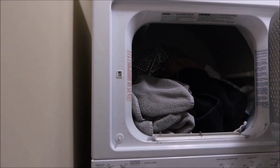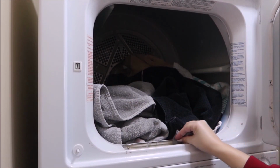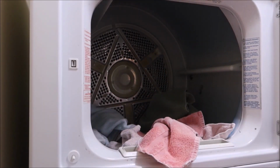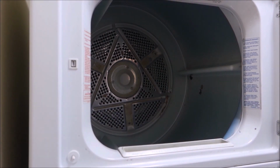I needed to get the laundry switched over, and thank goodness it was just towels, because towels are so easy. By the way, I hate our lint trap. It just causes lint to go everywhere. But towels are so easy compared to kids' clothes. I feel like the dryer, it's like never-ending kids' clothes.